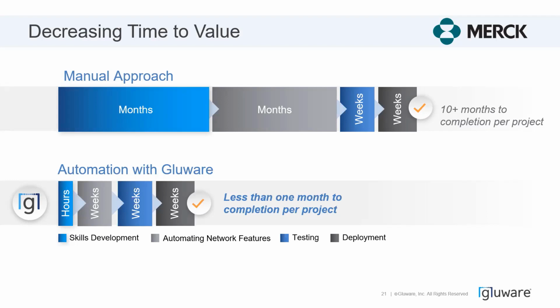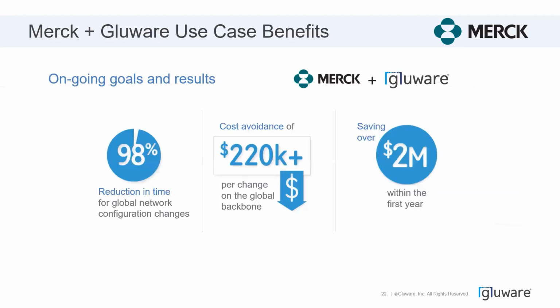And the real result, when you look at the cost avoidance, like per change, is that they were planning on outsourcing the change, which would have taken roughly 10 months. With Gluware, automating it in under a month, but they're able to actually continue to tweak those QoS parameters to ensure the applications work well and people are having a good experience using the features over the Azure cloud. So again, very, very good success.